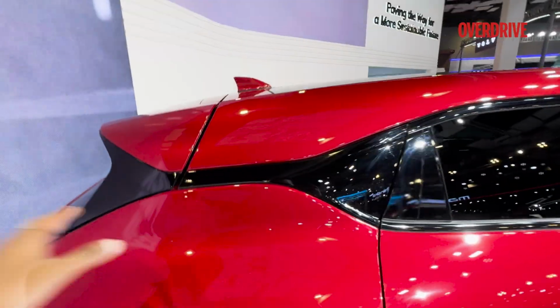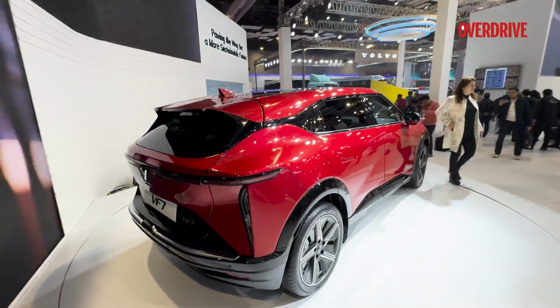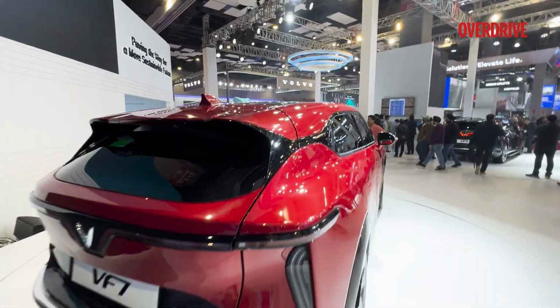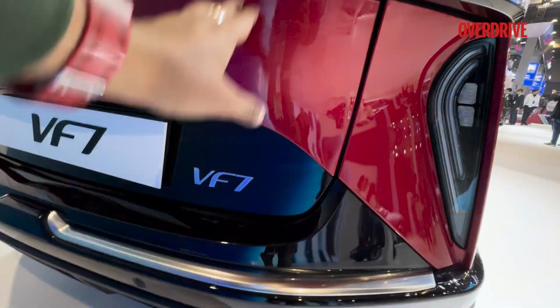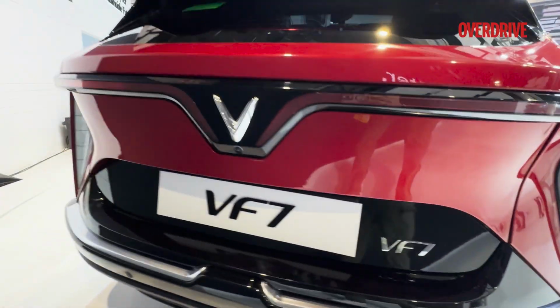I like this sloping roofline as well. Like I said, it looks kind of like an EV6 from the side. So that's this. Both cars get panoramic moonroofs. Looks really nice. There's the VF7 badging there. As you can see, the red paint is up here, but this lower half is all black. It's gloss black. Same treatment at the back.